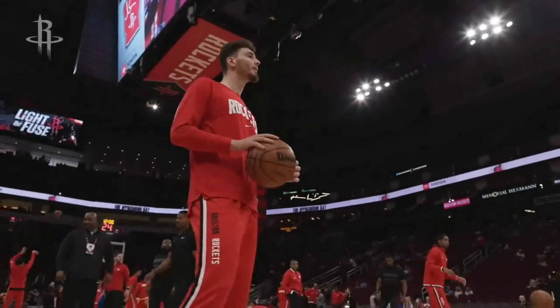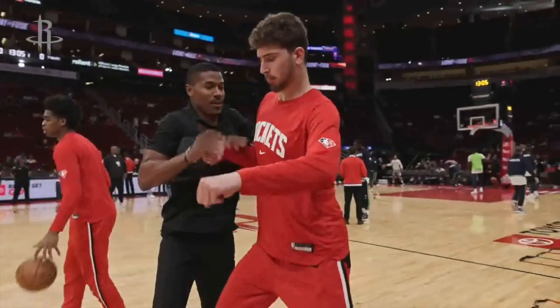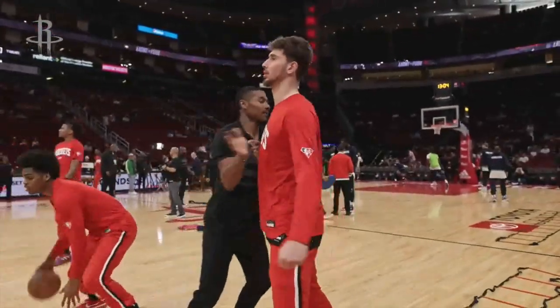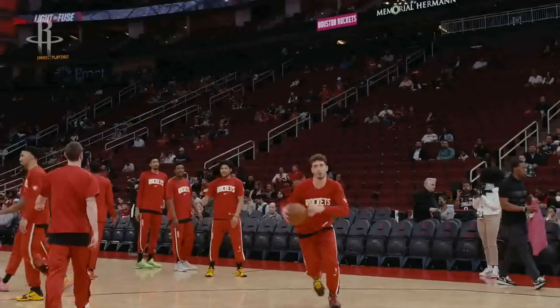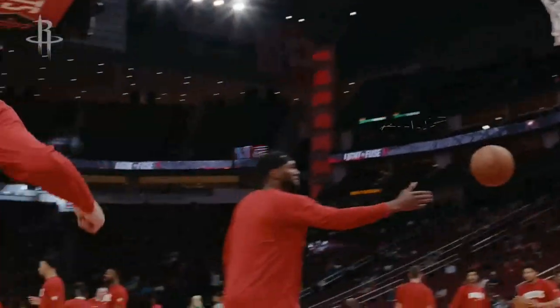His combination of passing feel along with feel around the rim, combined with the advanced post footwork, advanced post touch, and just an overall great feel for the game, combined with a gracefulness to his size and the ability to back guys down with his size. He's just a really interesting and a really fun and kind of freaky, funky player, and I'm going to get into why.